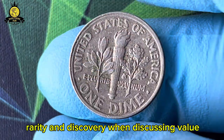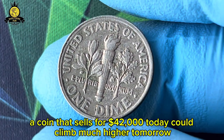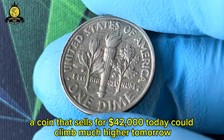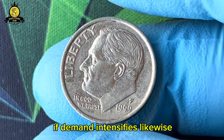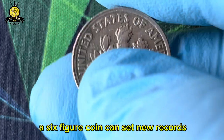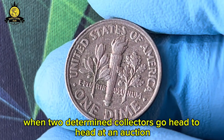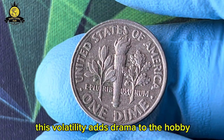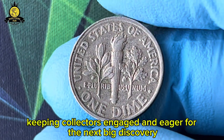When discussing value, it's also important to note that markets fluctuate. A coin that sells for $42,000 today could climb much higher tomorrow if demand intensifies. Likewise, a six-figure coin can set new records when two determined collectors go head-to-head at an auction. This volatility adds drama to the hobby, keeping collectors engaged and eager for the next big discovery.